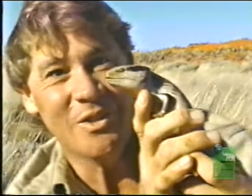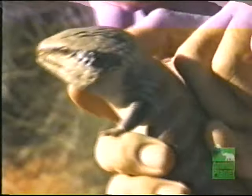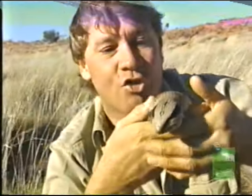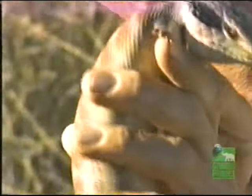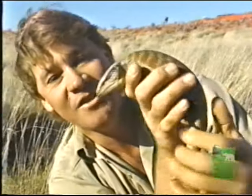This is a blue-tongued skink, a blue-tongued lizard. And when he gets angry, he sticks his mouth open and he's got a big blue tongue. Blue tongues are one of the more common skinks in Australia. And this is what I call a Centralian blue tongue. You can see that beautiful coloration, the orange bands on the brown and gray. That helps him blend into the spinifex.